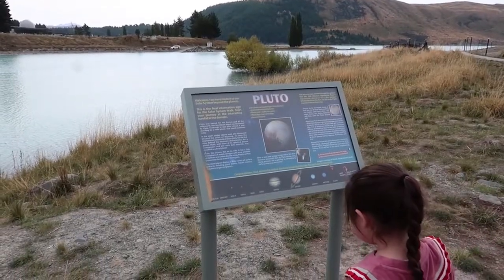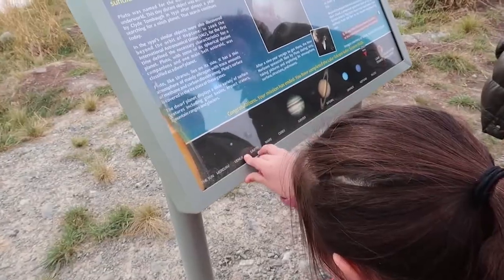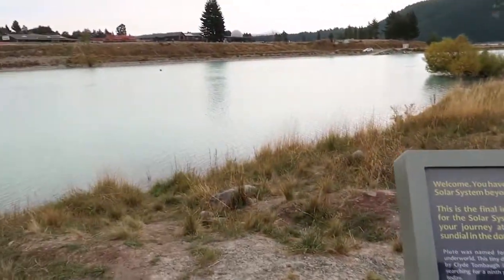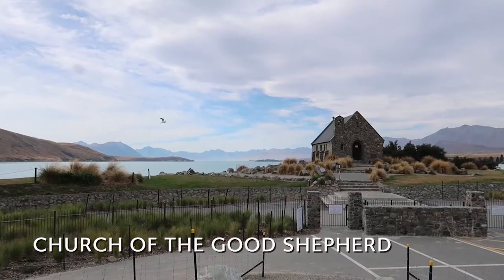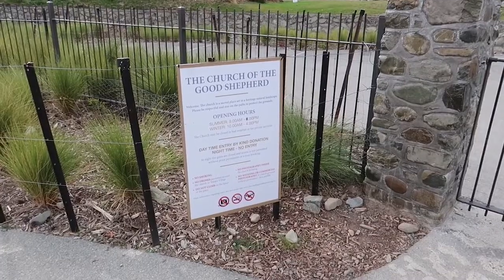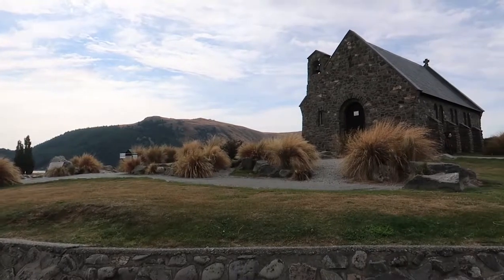This is for the solar system walk. This is Mercury right here. You see that little dot? Venus, Earth, Mars, Jupiter, Saturn, Uranus, Neptune, and Pluto. So right now the church is closed for private service. View of the church.